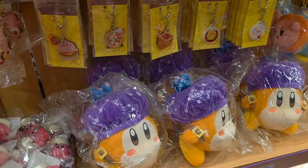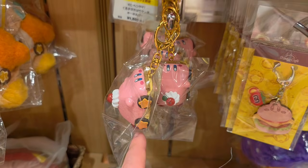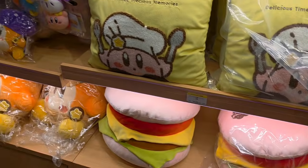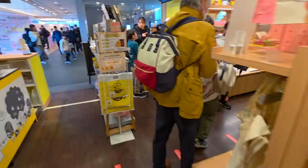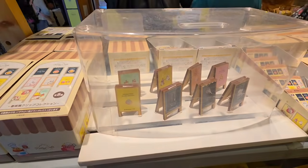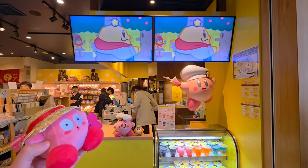I have no idea what this is. I don't think that's exclusive to the cafe by any means. And then this is another one of my favorite items, which is the little keyring for the Kirby cake, which is adorable. They've got some of the larger plush toys being the pillows. And then around the corner here, they've got the gacha toys, which often rotate in what they have available. These are new. These are like the little stands that are normally actually outside the cafe itself. And then this right here is where you can actually get the drinks.